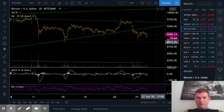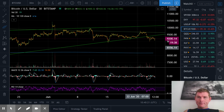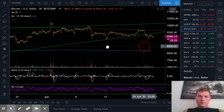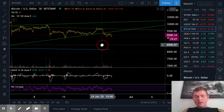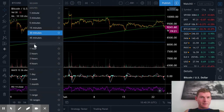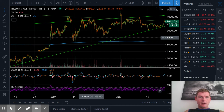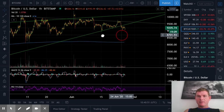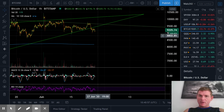Bitcoin, what's Bitcoin doing? Oh, Bitcoin broke down out of its little triangle that it had going. Yeah, Bitcoin might be breaking down now. It was being supported. Let me zoom out a little bit. This is a pretty long-term up wedge it's been in, and it just broke down. So we'll see if it breaks and backtests this and sets up a bearish-looking move or not.